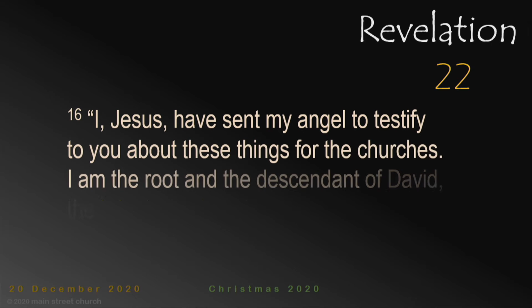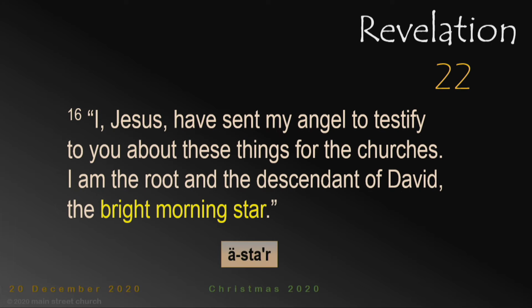Read Revelation 22. I almost read that this morning. Did you almost read that? I, Jesus, this is the very end of Revelation, by the way. After all that crazy stuff in Revelation, this is the closing breath. I, Jesus, have sent my angel to testify to you about these things for the churches. I am the root and the descendant of David, the bright morning star. So in that sense, what he's saying here is that I'm the beginning of the end of darkness. I am the beginning of the daylight. I am the one who's like that morning star.